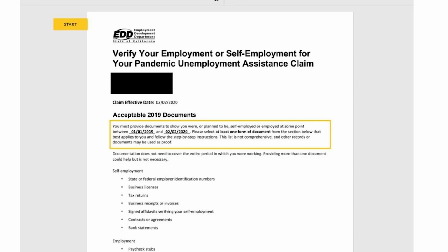They will be asking for documents supporting the time frame prior to your unemployment claim, which can be found in the top area of the letter. So be sure you check here for the date range in which you must provide documentation for. Now, they state here that you do not need to provide documentation for the entire date range, but rather sometime in that range. But it is best to provide as much possible documentation as you can. So if you have documents for that entire date range, then definitely send them over.